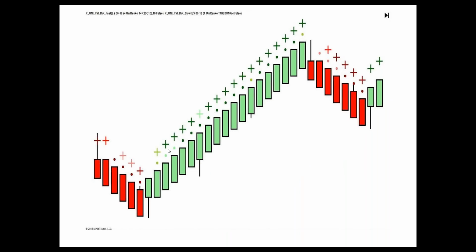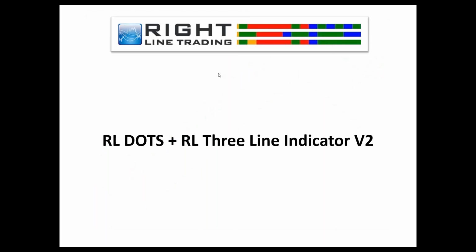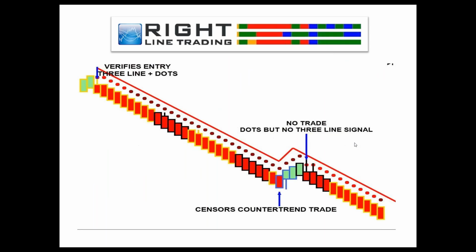Here's another example. And you're going to see it becomes very, very simple to assess. Long and short. Now, these aren't really great examples on these slides because you really want the entries or the dots on the entry candle. You don't have them here. Now, let's put the dots and the 3-line indicator together.